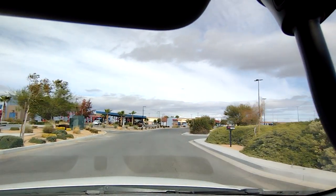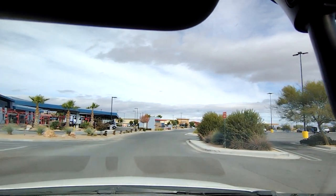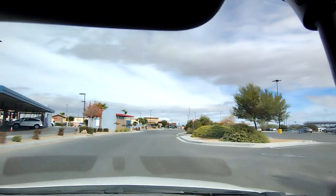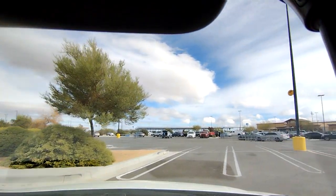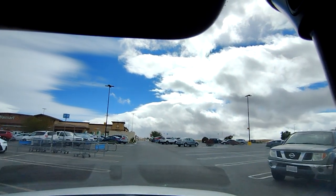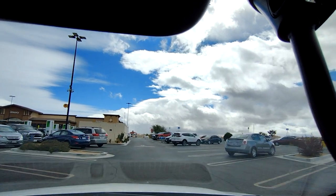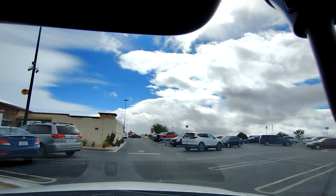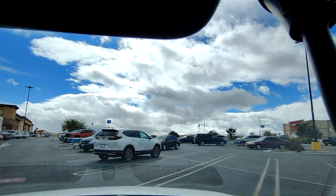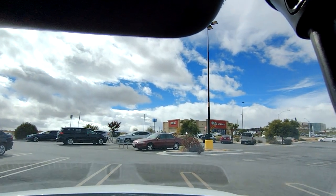We'll obviously just have to ditch the trailer, though. There's two more in front, too. Oh, there's a lot of them. There's like six and then two more. There's like eight of them. But we will have to, because we can't pull in from this side, can we? No, we can't pull through. Okay, so we'll ditch the trailer right here. We need a pull-through parking.